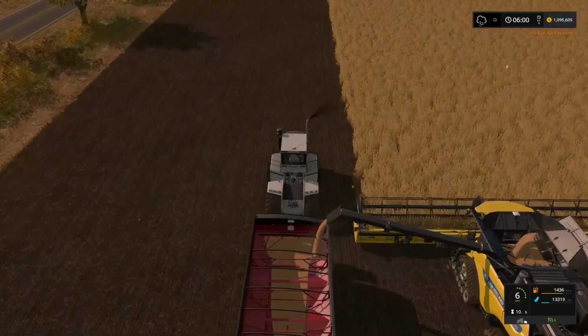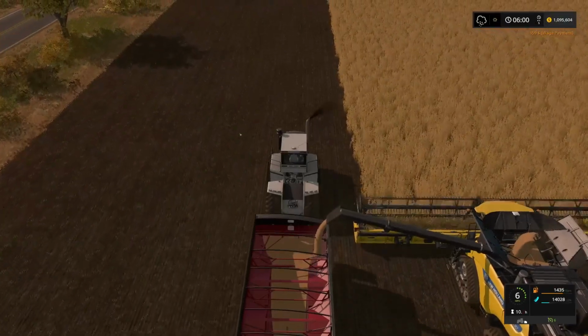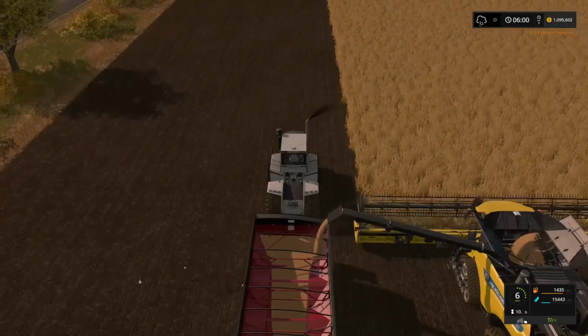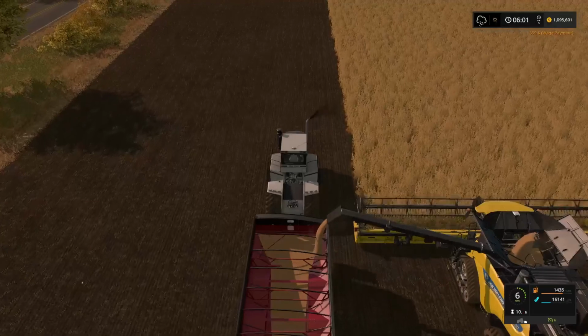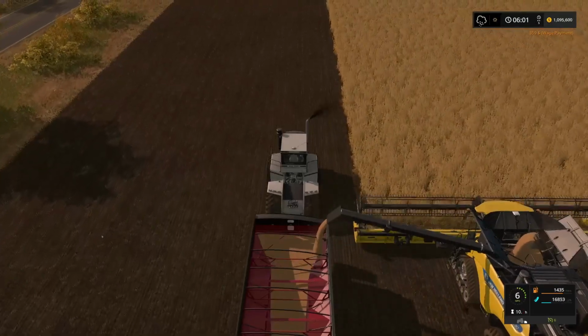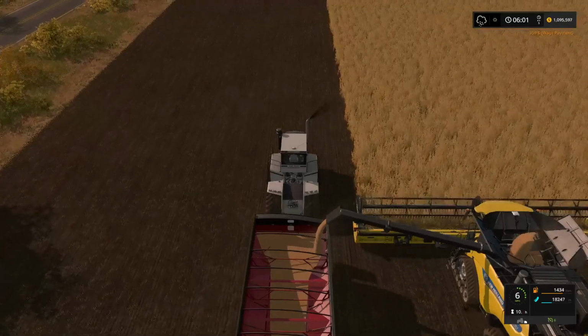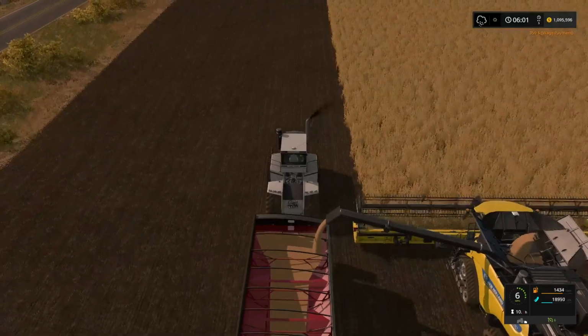We had Emerald Valley Logging, we had a new seeder, and we had a new cultivator, I think, a bale fork, and I'm sure there was something else that I'm forgetting off the top of my head. But we had mods released on a Saturday morning, which kind of caught me by surprise. Like I said, I don't think I can remember a time when we've ever had mods released on a weekend. So that was quite a nice surprise.